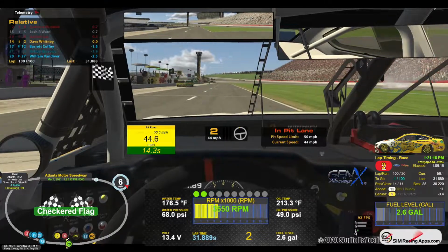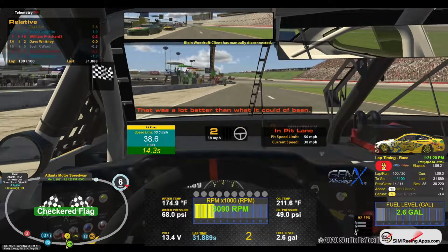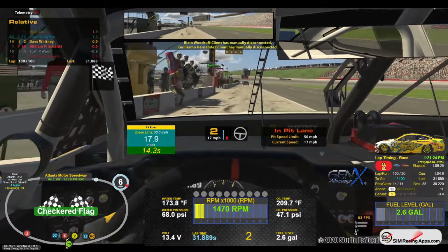Well, not the showing that I wanted in the new car, first race, but like I said, could have been worse. Yeah, it could have been a lot worse, absolutely. A lot better than it could have been.